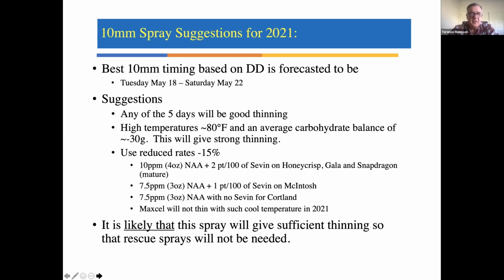Started today. During all those 5 days, temperatures are going to be in and around 80, a little bit higher, a little bit lower. And the carbohydrate balance is going to bounce around minus 30. This is perfect for strong thinning. So in general, I think we should reduce rates by 15%. It's not a lot. For example, with some of the hard to thin varieties where I might have a high rate of 10 parts or 2 parts like we did at Pelifol, here I would use substantially less.